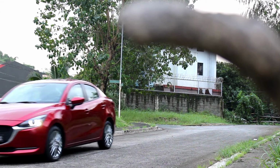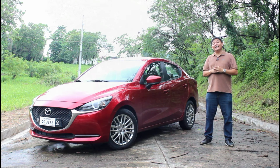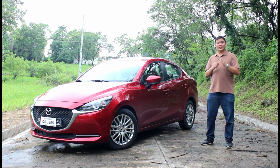If you're the kind of person who needs a daily driver, something that's practical and affordable, but you want to have fun behind the wheel, then you really should look no further. The Mazda 2 Elite can be yours for 995,000 pesos. And for a subcompact car that caters to the driving enthusiast, that's very good value.